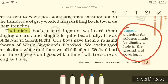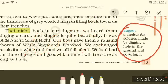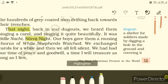So, you know what happened? Once the soldiers headed back to their camp, they started singing carols. Carols are songs sung before and during Christmas. Basically before Christmas, let's say on the eve of Christmas, they sing these songs in praise of Jesus Christ. So, carols were sung from both the camps. The Germans sang a carol by the name Stille Nacht, which means silent night. And then the British boys replied with another chorus by the name While Shepherds Watched.